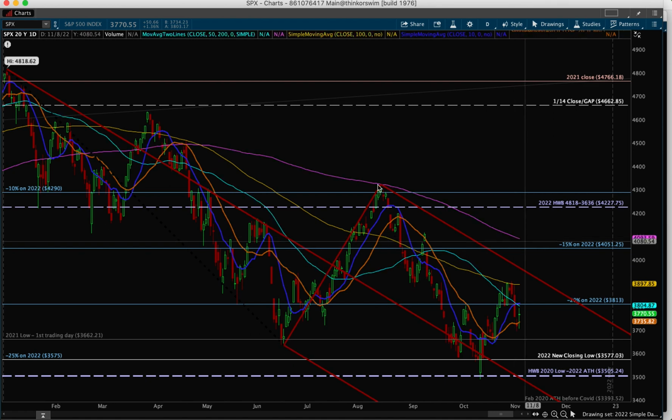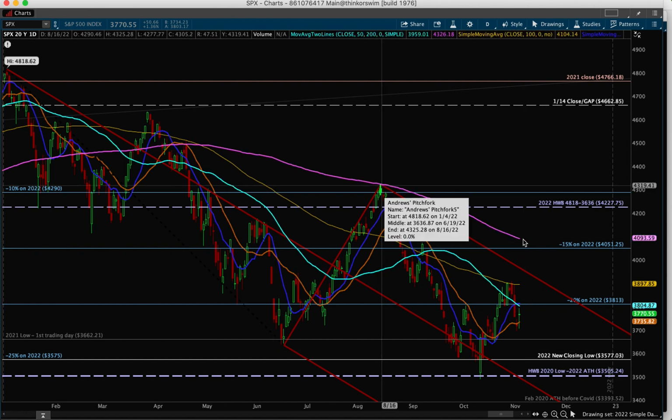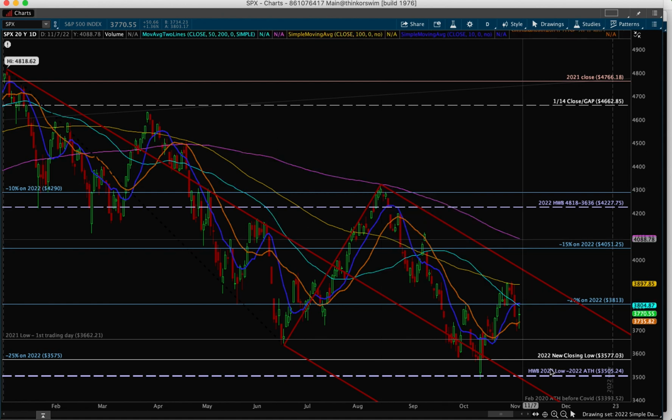If we can get to 4,000, we can get to the 200-day simple moving average. Our last big rally failed directly at the 200-day simple moving average. So just because we get there doesn't mean we aren't going to fail. If we fail there, maybe we are going to have an end of the year sell-off. Maybe December is going to be ugly. But if we can break out of our bear fork and retake and close above our 200-day, we could see quite a rally to end the year.